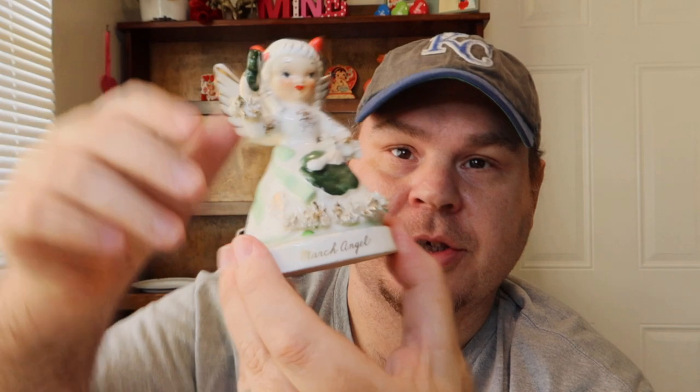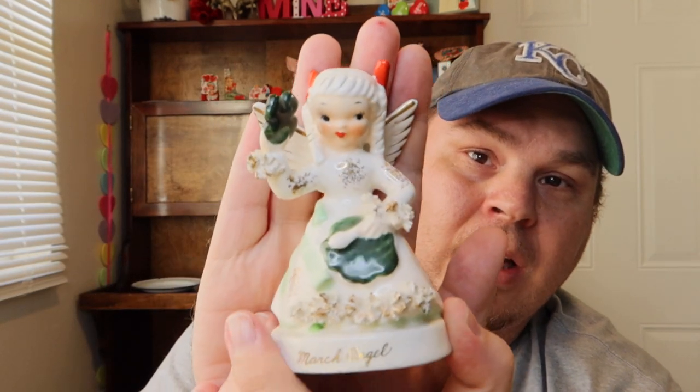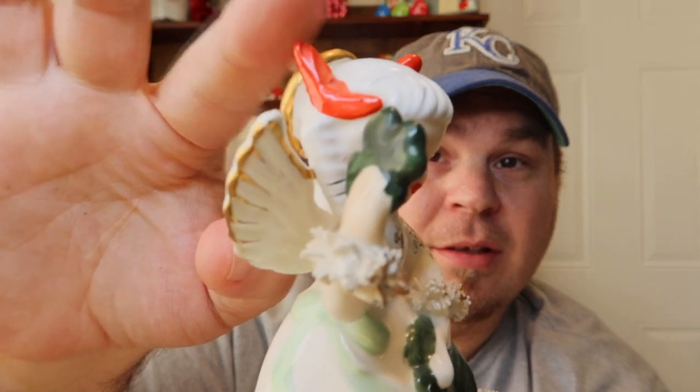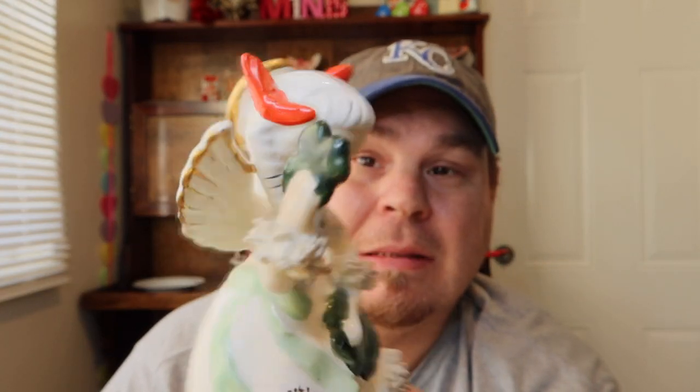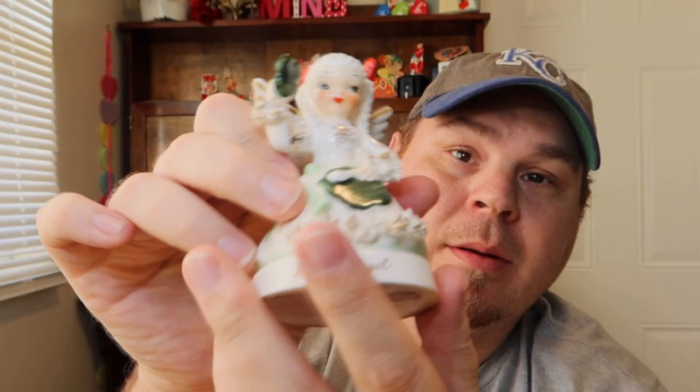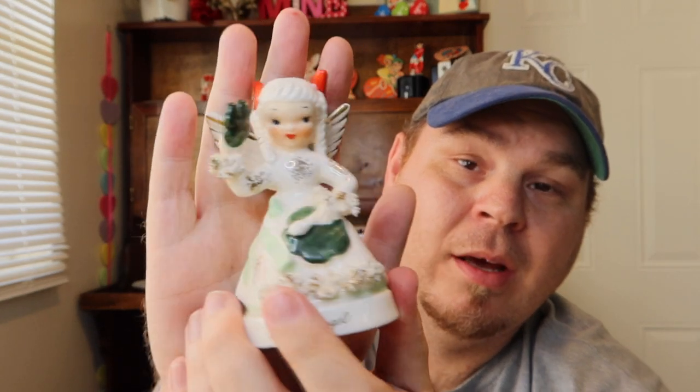And then I found the March Angel, which is holding a shamrock in this hand and I think another one down there. I don't know what these red things are. If anyone else might know, let me know. But she has no chips or cracks. She does not have a date. She's made by Napco, but no date on the bottom. But she is still really pretty. Will be very pretty in my St. Patrick's Day collection.